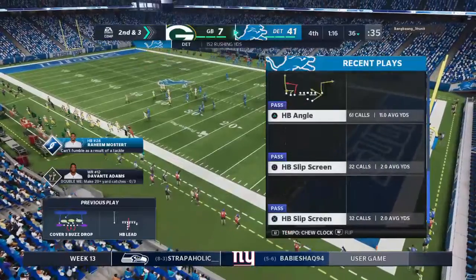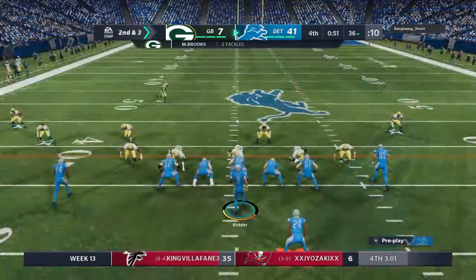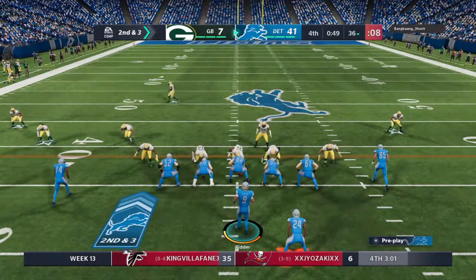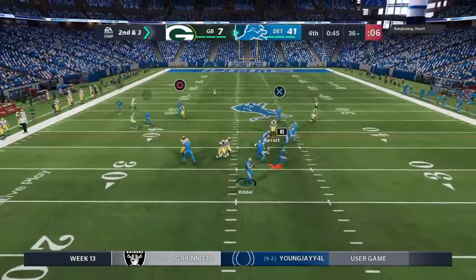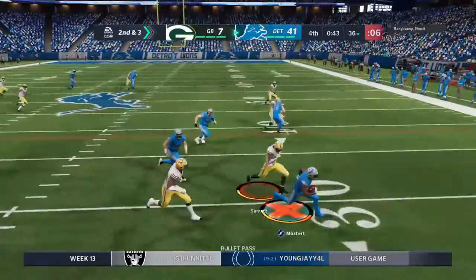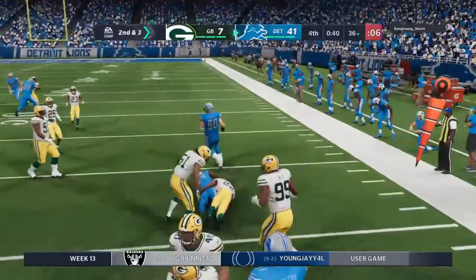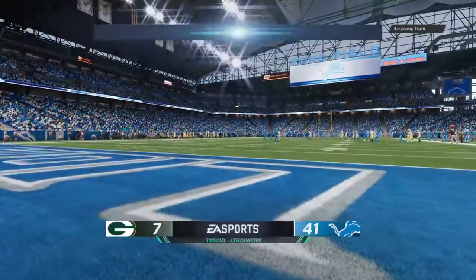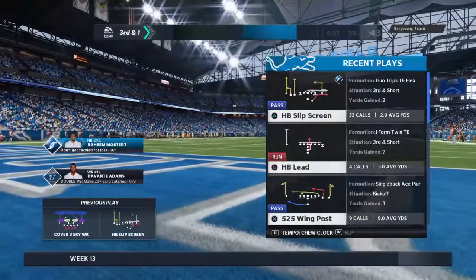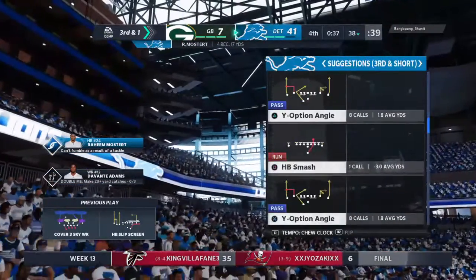A solid run on first down. Gain of 7 leaves them with a 2nd and 3. Looks like he'll throw here. Oh, it's a screen pass. That's complete. So the screen good for only 2. Now it's 3rd down. The Lions will use the first of their timeouts. That'll leave them with 2 remaining. We'll be back after this.